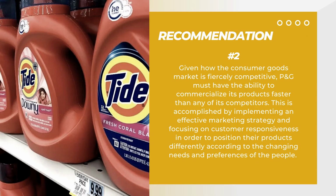For the second recommendation, given how the consumer goods market is fiercely competitive, P&G company must have the ability to commercialize its products faster than any of its competitors. And this is accomplished by implementing an effective marketing strategy and focusing on customer responsiveness in order to position their products differently according to the changing needs and preferences of the people.